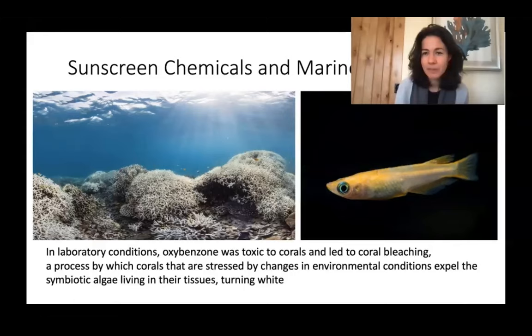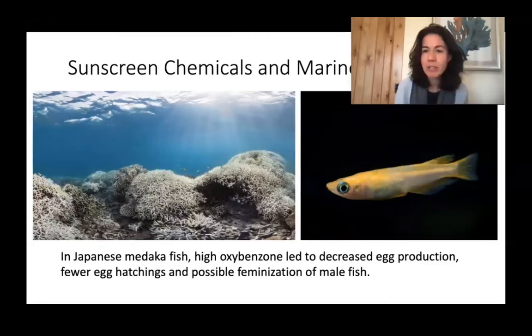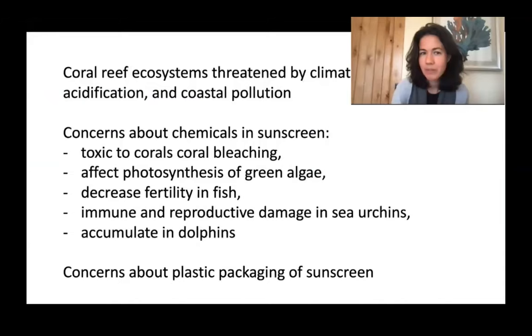In another experiment in Japanese Medaka fish, high oxybenzone levels led to decreased egg production, fewer egg hatchlings, and possible feminization of male fish. Now, we know that coral reef ecosystems are threatened by many other factors: climate change, ocean acidification, coastal pollution. So sunscreens are by no means the only cause of these problems, and the science is not definitive. The science currently is suggestive. However, these suggestions are concerning.